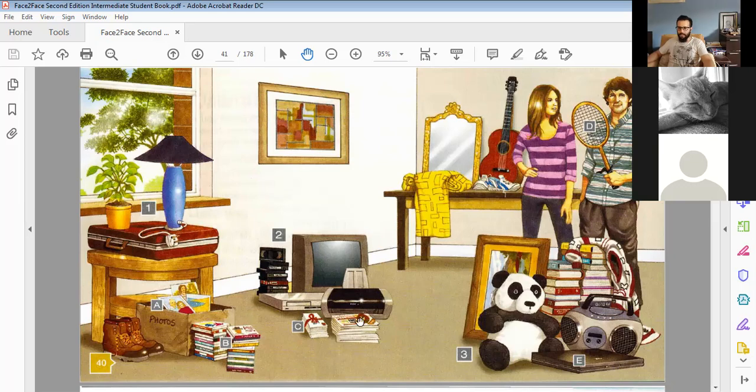Okay, what can you see in the second pile? Videos, videotapes. Maybe a CD player. A printer. A TV and magazines. Magazines, correct. And some mail, letters, some old mail. Maybe it's mail, bills and things like that. All right, pile number 3, what can you see?